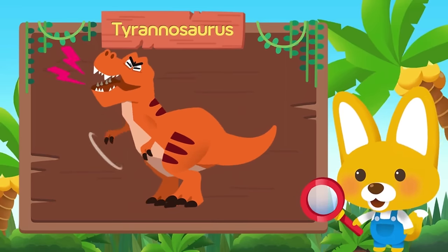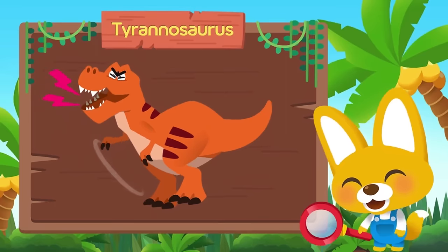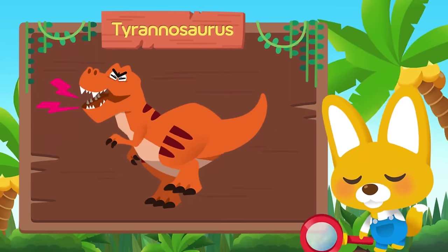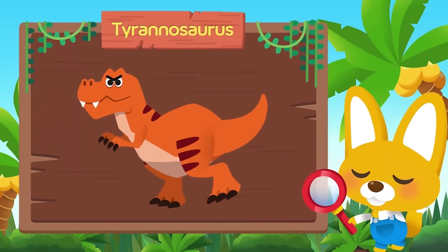The strongest carnivorous dinosaur in the world. The scary Tyrannosaurus was also called the King of Dinosaurs. Its teeth were 15 times stronger than the lion's, hard enough to crush the Triceratops' bone. Tyrannosaurus also ran really fast with its strong hind legs and long tail.